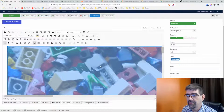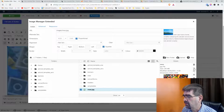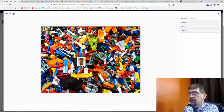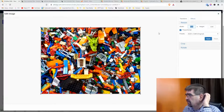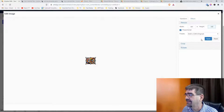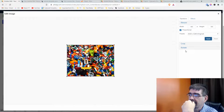All right, so I could re-upload this and resize it, but let's use JCE editor. And let's use the editing feature here. Edit image down the right-hand side. Probably couldn't see that in the bottom right-hand corner. But let's resize this. Oh my goodness, it went up 4,320 by 3,240. Let's bring that down to a dull roar of 400. Okay. Yes, let's apply that. There we go.